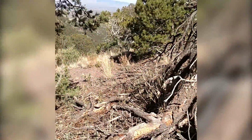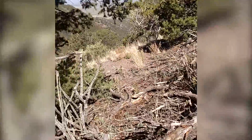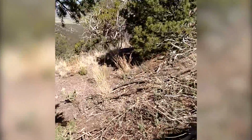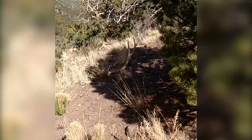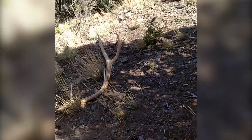Looks like a freshie. Let's see if you can see it in there. No, it's in the shadow. Baby. Woohoo. Oh, that's pretty. Looks pretty. It's got some height to it, that's for sure. Oh yeah.